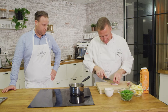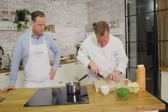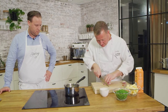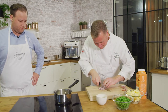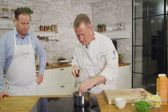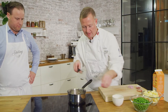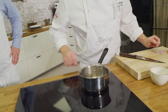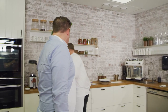So we start with finely chopping a little bit of shallots. And put this inside there. Put it down to medium heat, I think. Be enough. But you don't use any oil or nothing in here now? No, we're going to put a little bit of butter inside.